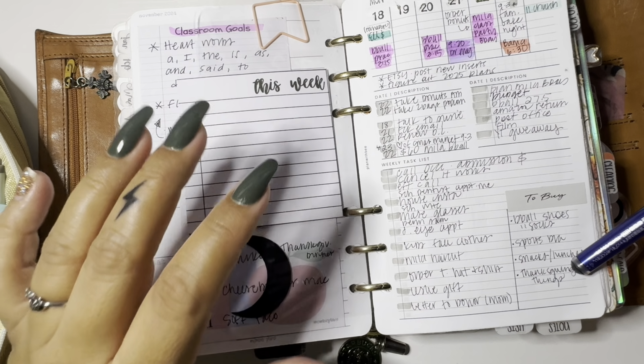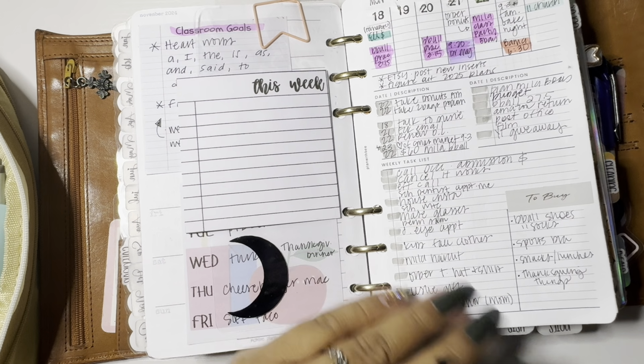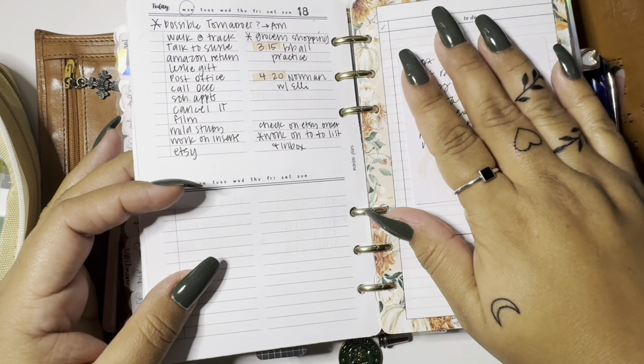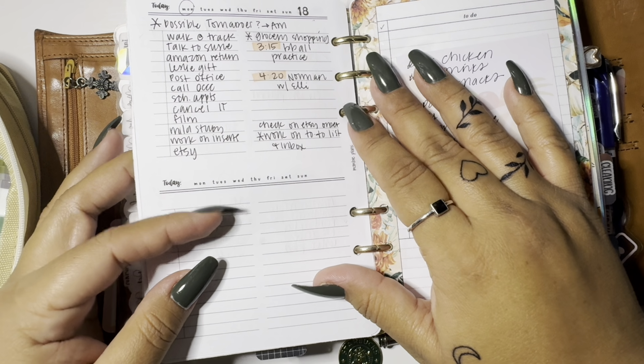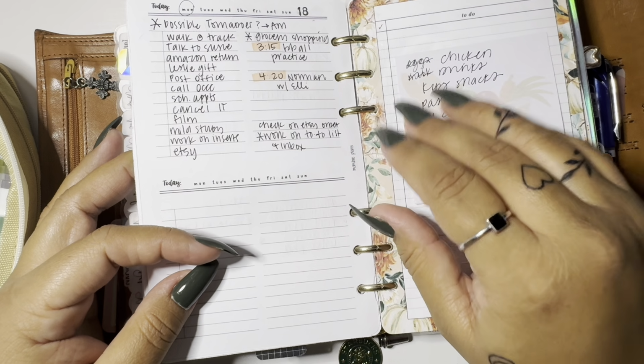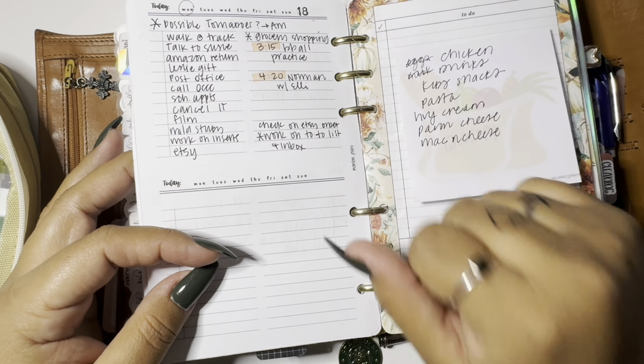But yeah, so this is what it looks like. I hope that you guys enjoyed. And then this is how the daily looks. It looks like a lot, but it's really not that bad. As far as right now, I don't think it's that bad.